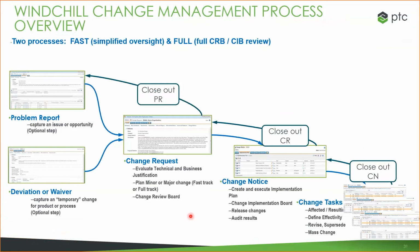The others are there, and some people may choose to do the problem report or change request in informal methods, such as through email or IM, and that's fine. But these objects are here in case you want to take advantage of this closed loop cycle and closed loop process. The other thing I want to point out is when you create a change notice, the change notice is essentially the actual ECN, or engineering change notice. And once you create the change notice and you submit it, the tasks and the plans need to be created.